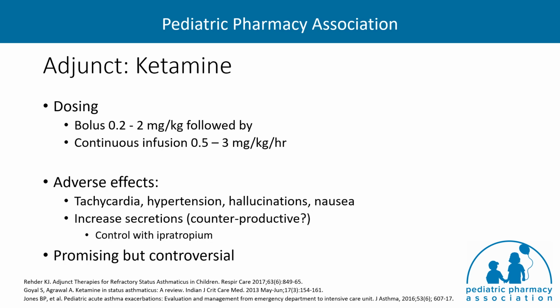Ketamine dosing in asthma is a little bit different than for its anesthetic properties. So for asthma, we're looking at a bolus of 0.2 to 2 milligrams per kilogram, followed by a continuous infusion of 0.5 up to 3 milligrams per kilogram per hour. Adverse effects: tachycardia, perhaps hypertension, and hallucinations are common with ketamine. You can also see nausea, and there's also a thought that you can have increased secretions, which would be counterproductive, and you could control that with ipratropium. However, it is promising, but it's still a controversial therapy.